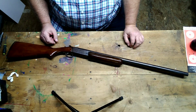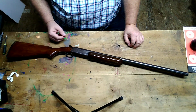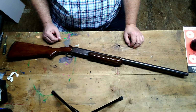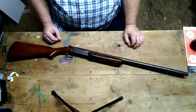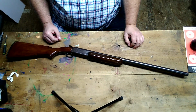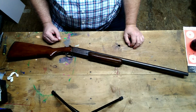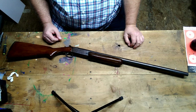It's probably been 25 years since this gun has been fired. But Junior was the only one that knew how to shoot this gun. Somebody else would ask him, hey, let me shoot your gun, and they'd shoot it and they'd suck at it, because he was the only one who knew how to shoot it. Fortunately, being a co-worker, I was one of the few people he trusted to tell how his gun shot.